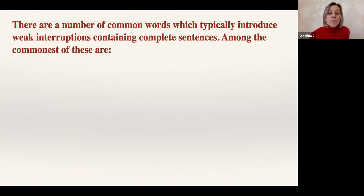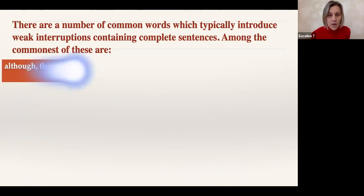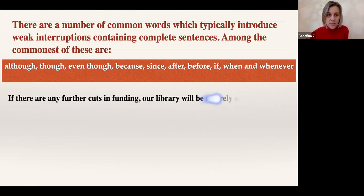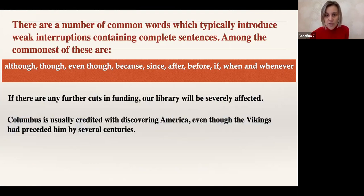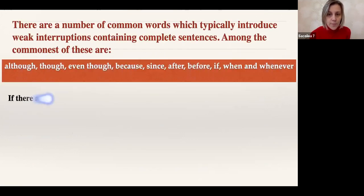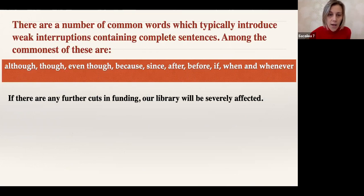Well, there are a number of common words which typically introduce weak interruptions containing complete sentences. Among them are words like this. So if you have words and they represent a complete sentence, you separate it with commas. Look at these examples. Actually, what is the first one?